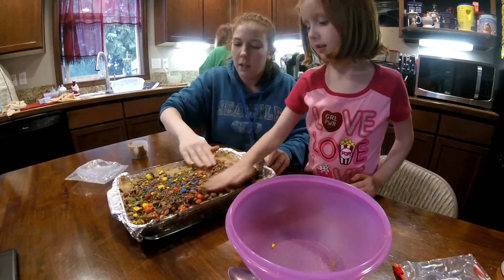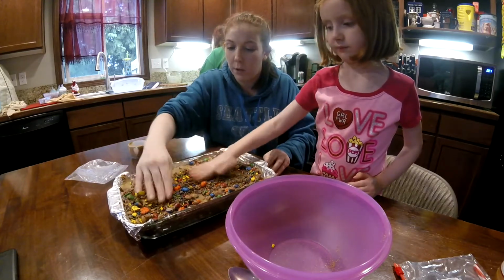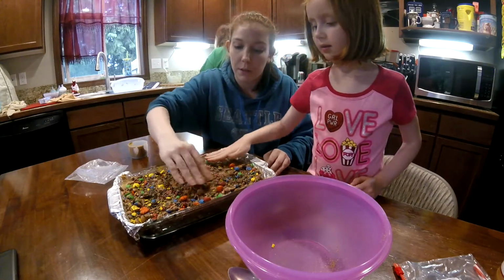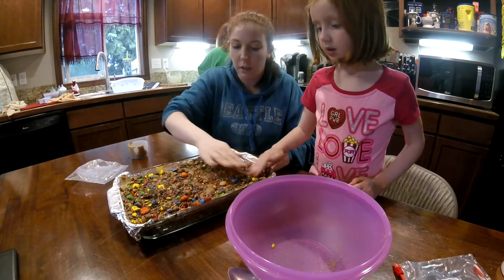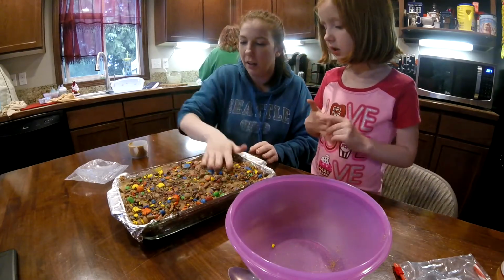Crumble these. Now the recipe calls for 2 cups of the peanut butter M&Ms. I think this is just a little bit under, but it's topping, so it's not a big deal. All right, Hannah, you gotta make sure the chunks are in the middle. Daddy, you're spreading it out a little too much.